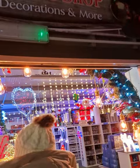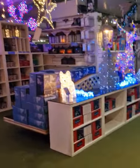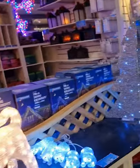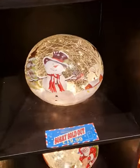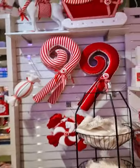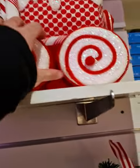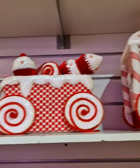The Christmas shop, guys. Yeah, they are cute. Oh my god, this shop is unbelievably cute. Look how much this is. Look how much is it? Probably really expensive. £195. £195 for that.